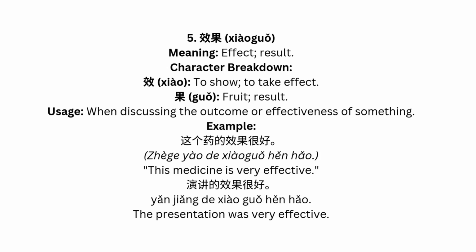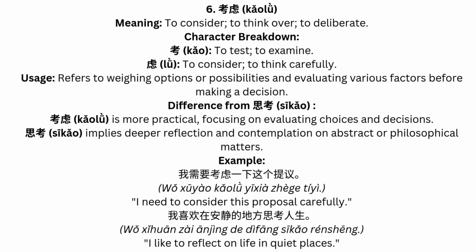It's a useful word for evaluating success and impact in everyday conversations. 考虑. Next, we have 考虑, which means to consider or to think over. 考 means to test or to examine, and 虑 means to consider. When used together, 考虑 refers to evaluating options before making a decision.